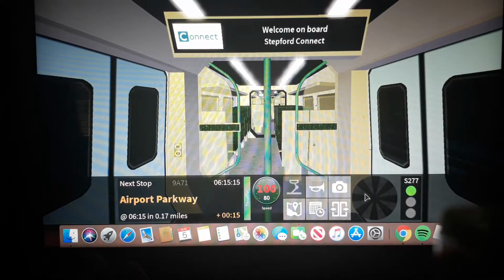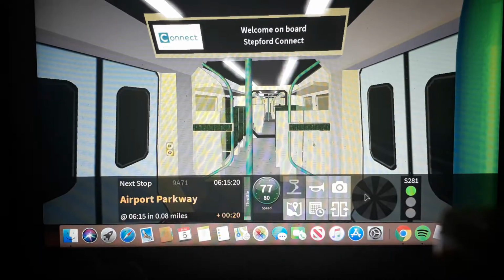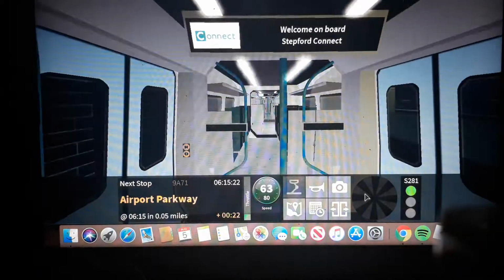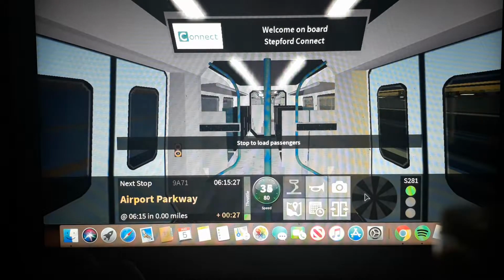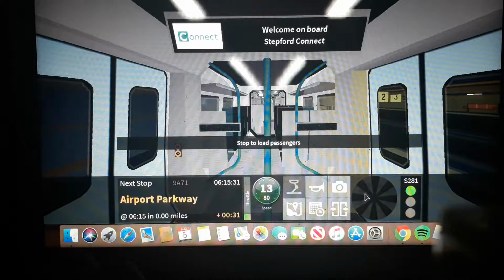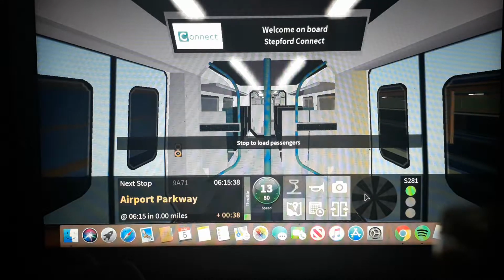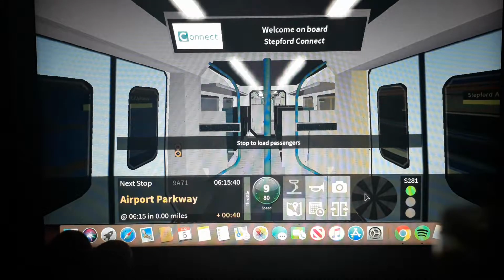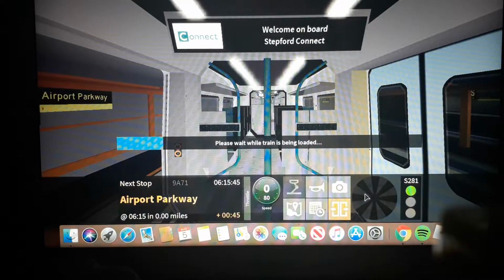This train is now approaching Stepford Airport Parkway. Calling at Stepford Airport Central only. This train has 5 coaches. Stepford Airport Parkway.